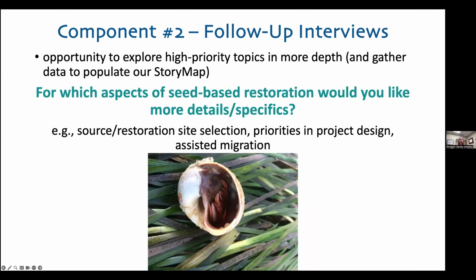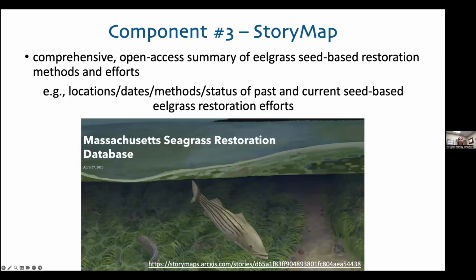Now, the second component of this project is a follow-up interview. And this is an opportunity for us to explore high priority topics in more depth and also gather valuable data to populate our story map, our third component of this project. And again, I want to emphasize that we have really iterative engagement of our end user community. We've already reached out to folks and are going to be asking these questions in the online survey to ask what aspects of seed-based restoration do we need more details, more specifics about. And so examples may be source or restoration site selection, priorities in project design, or emerging approaches such as assisted migration.